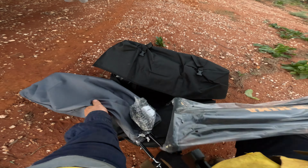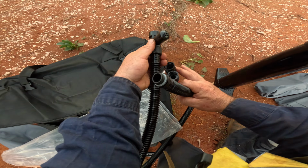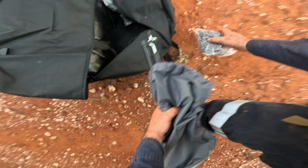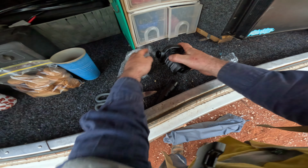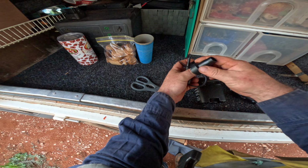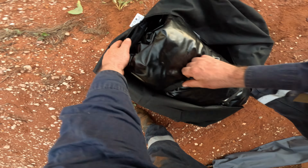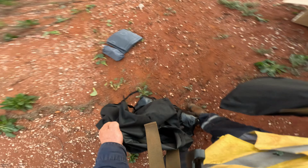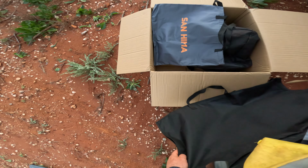There we go. Monstrous. I'm guessing that goes into the swag. Oh, we got poles. And we got a 12 volt electric pump, which is pretty cool. Valve, pretty thin plastic, I'm sure it does the job. It's a nice small unit. Look at that, far out. Four bags, nice. A couple of carry bags, two for the mattress, one for the swag.